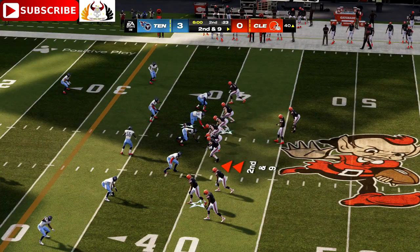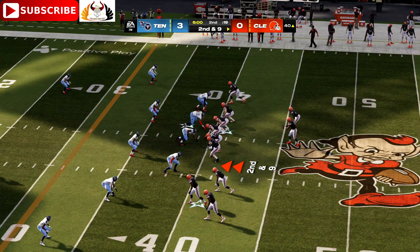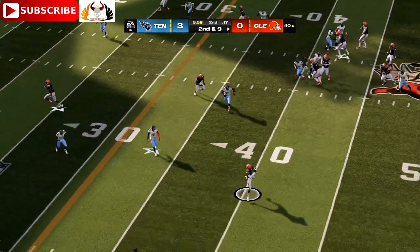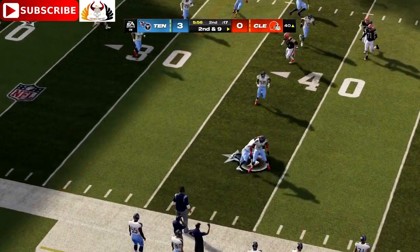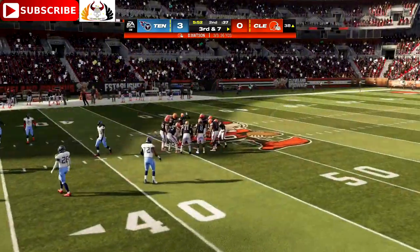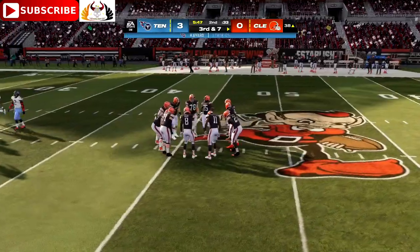Second and 9. Here's Watson. Looking left side. That's caught by Moore. Well, the stiff arm created some space initially, but he's taken down not long after. Just a gain of a couple there.